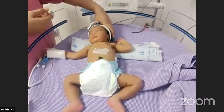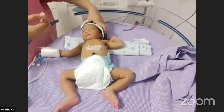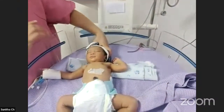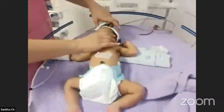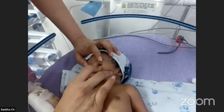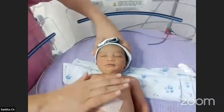When it comes to the extraocular muscles, cranial nerves 3, 4, and 6 are responsible for extraocular movement. So we generally look for the doll's eye movement in a baby who is comatose, asleep, or stuporous. We will have to actually open the baby's palpebral fissure, and while we turn the baby towards one side, we will see that the eyes move towards the opposite side. So in all babies, doll's eye movement will be easily elicitable.